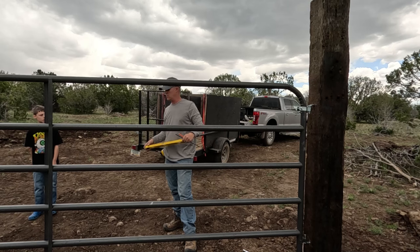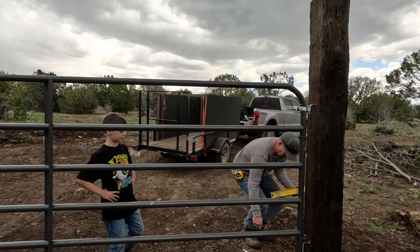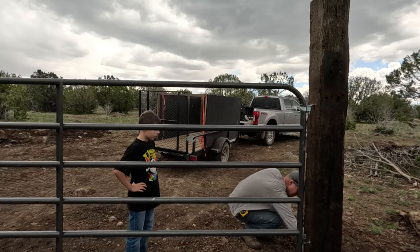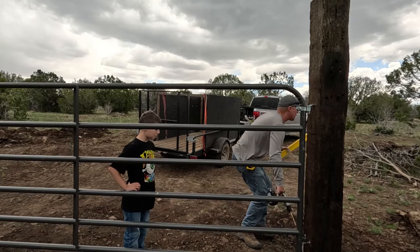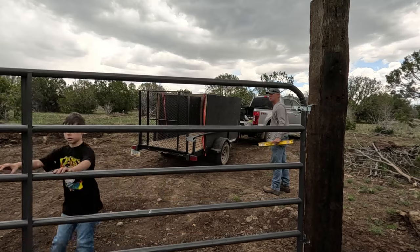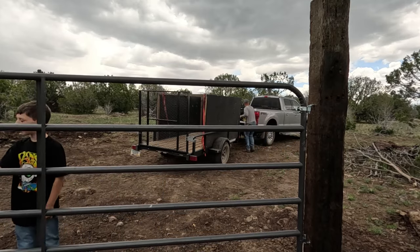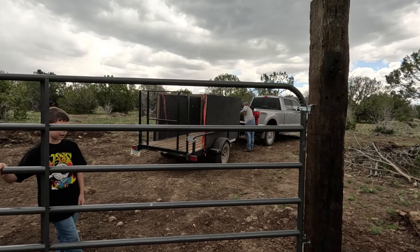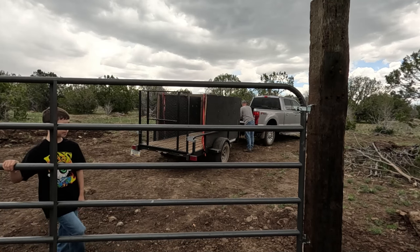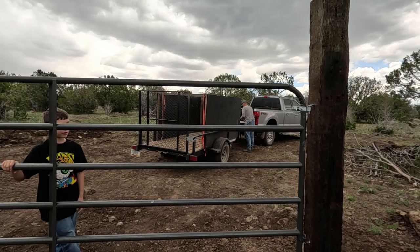But right now, we're gonna leave it because we're starting to get rained on. And we're starting to get tired. And I got some biking to do in a little bit. Hey, grab the gate. Yeah, we got some biking to do. When we get back to the property, I'm gonna go ride on the motorcycle. You can call it a motorcycle.